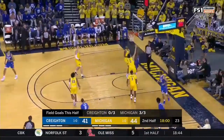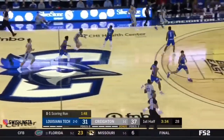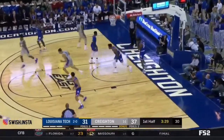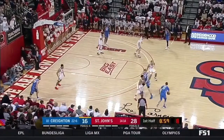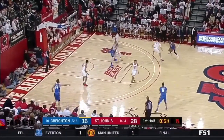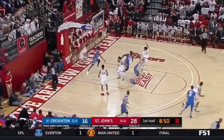Nice cut. And a cut by Ty-Shon Alexander. Off the front rim. Ty-Shon Alexander. Lays it 14-4, 14-2. And it's just something about playing here for St. John's. Maybe it's the close confines that have a adverse.